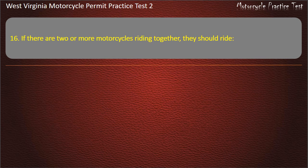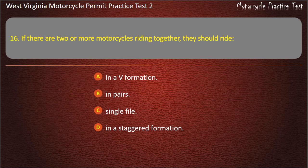Question 16. If there are two or more motorcycles riding together, they should ride in a V formation. In pairs. Single file. In a staggered formation. Answer. In a staggered formation.